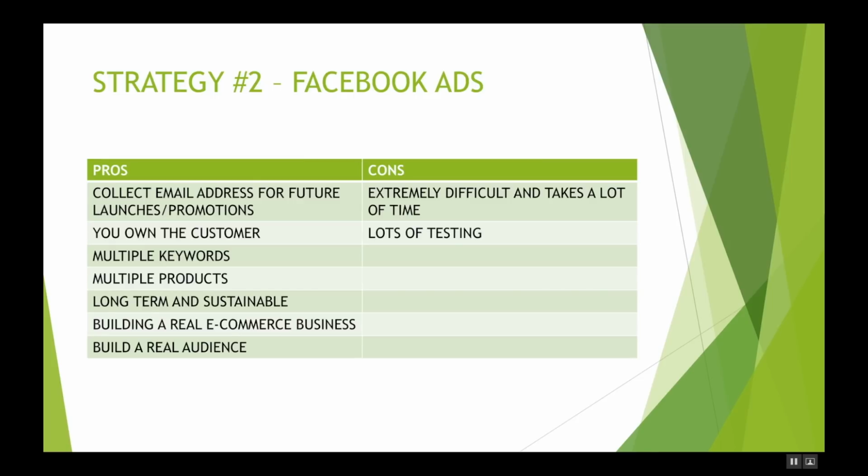Now, the con is it's not as simple as it looks. It's extremely, extremely difficult with Facebook ads, what I find, and it takes a lot of time to perfect it. But once you do, it's such a useful skill.